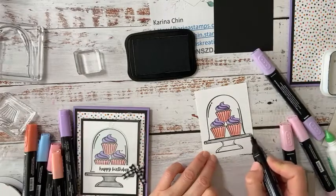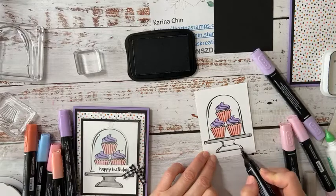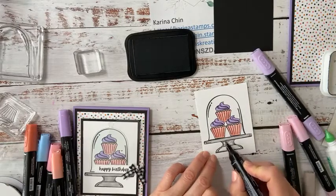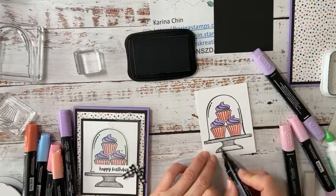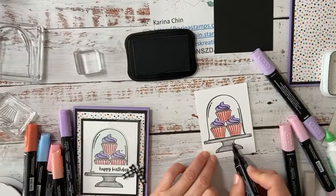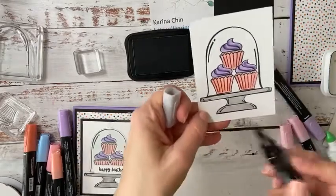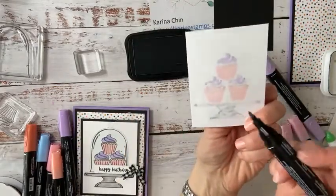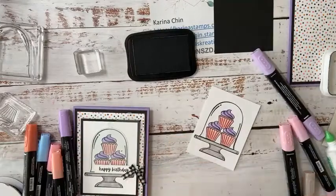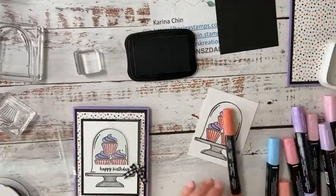And then again, we'll just do this really fast. There we go. And I love these alcohol markers because see how it just blends together? You can scribble and it looks great. And then if I want, I could go and add some highlights because Stampin' Up! kind of puts the areas to highlight. It does go through at the back of your paper, which is why I like to mat it on things. Okay, so that is done.